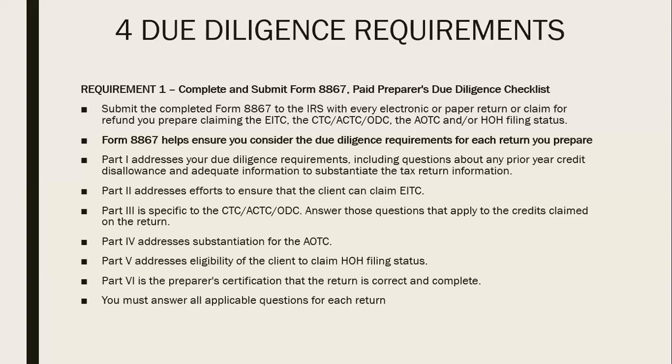And so in an effort to minimize the amount of money that the IRS pays out and to also minimize the amount of fraudulent activity, the IRS has come up with 4 due diligence requirements for all tax practitioners to follow. Requirement 1 being you must complete and submit Form 8867, which is the paid preparers due diligence checklist. Okay, Form 8867, it really helps to ensure that you consider all the due diligence requirements for each return you prepare. It's similar to checks and balances to make sure that you have all of the worksheets and things that accompany this form.